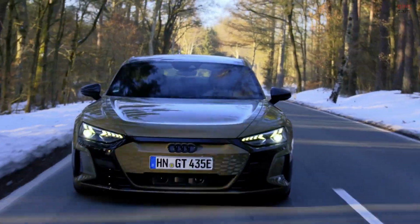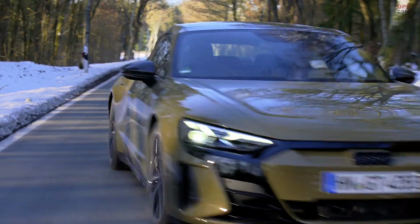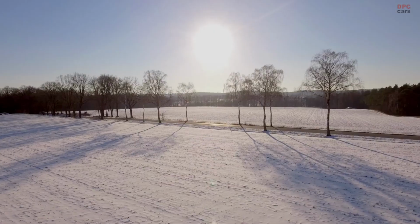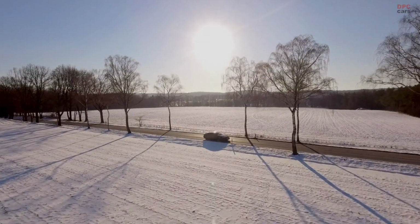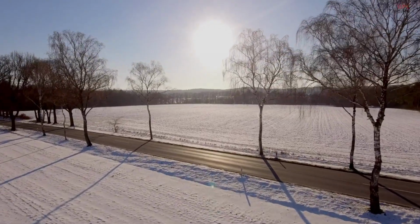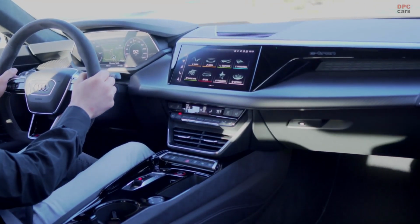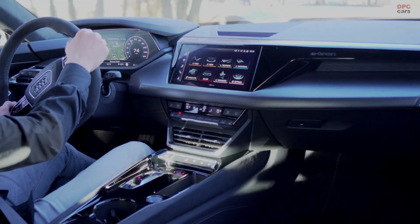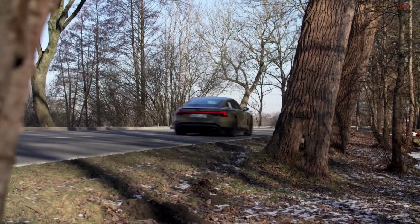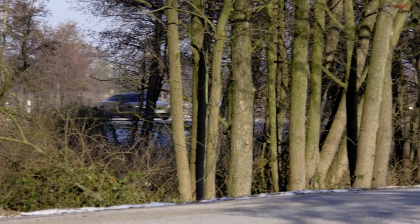In the interior this is getting visible by the leather-free interior. For the first time we offer in the Audi e-tron GT a leather-free interior. That means all the carpets are made from recycled PET bottles. And the seat cover is made from recycled fabric and PET bottles. So this is for the first time we offer a really sustainable approach at Audi.